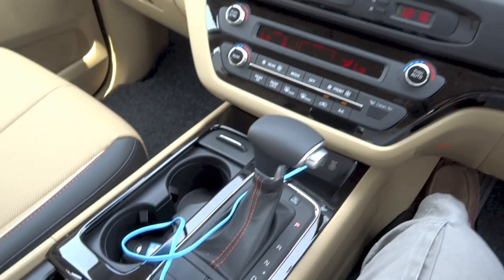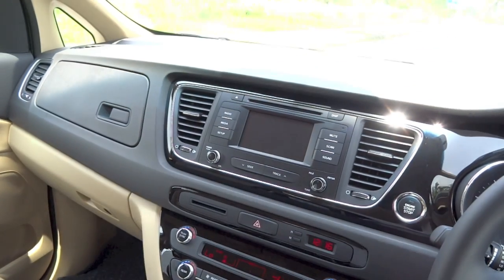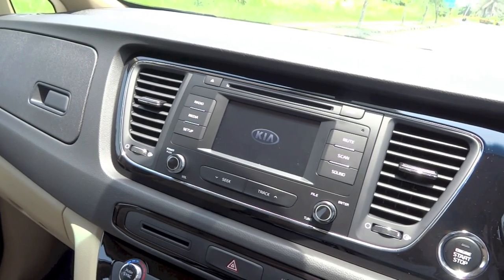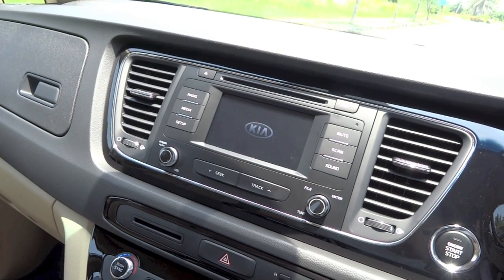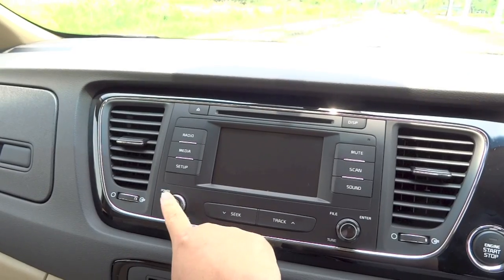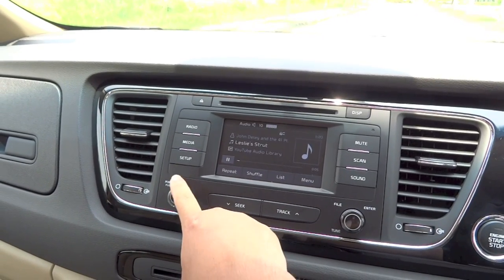All Grand Carnival variants in Malaysia get an integrated infotainment system featuring a 4.3-inch touch display, various media connectivity options, and 6 speakers for the sound system. One thing to note is that Bluetooth is not included on Malaysian-spec models.